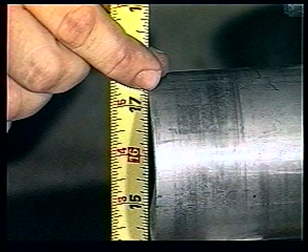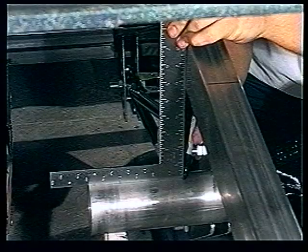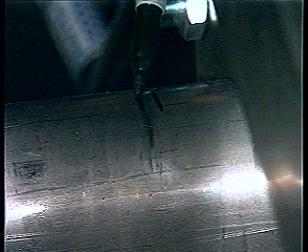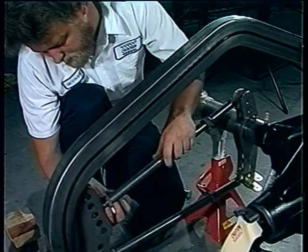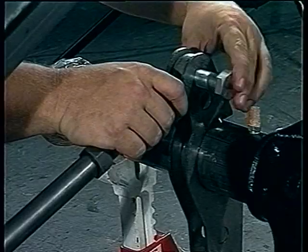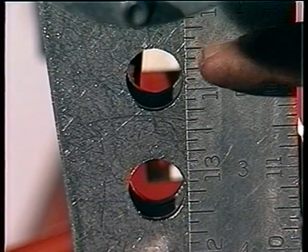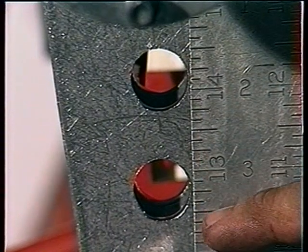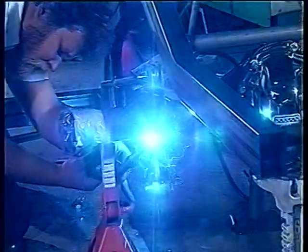To install 4-link brackets on the rear, follow the same procedures used with the ladder bar brackets to correctly align and position the rear under the car. With the rear properly positioned under the car, you can now install the brackets and 4-link bars. Using the bottom 3 holes as a guide, use a square aligned with the holes to position the brackets and tack in place.